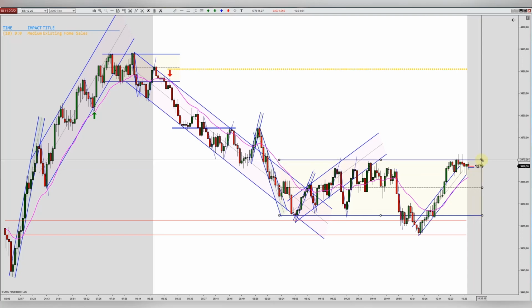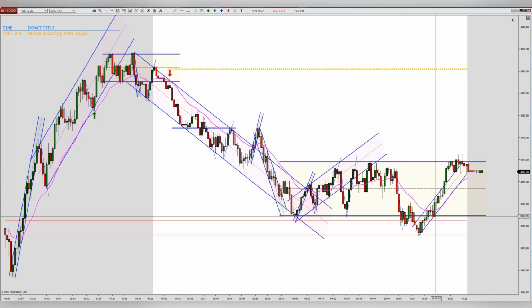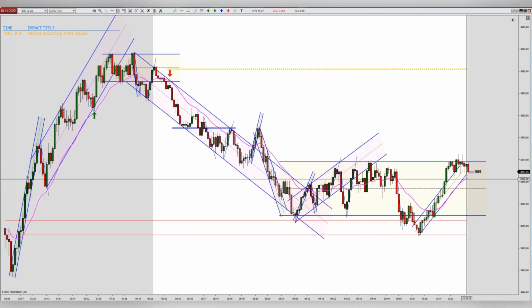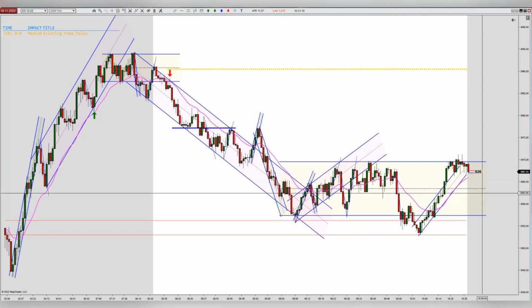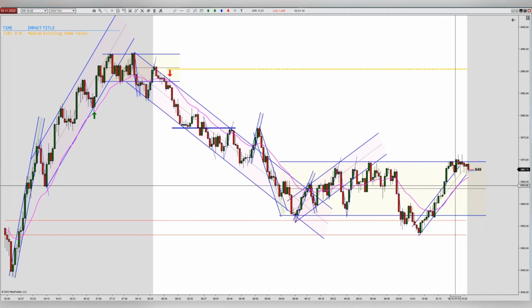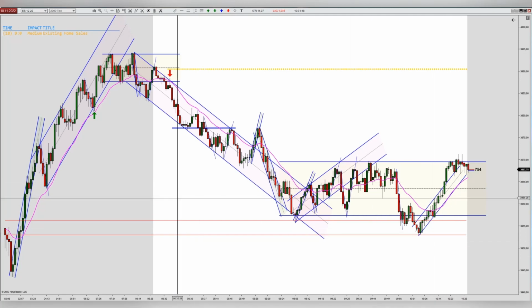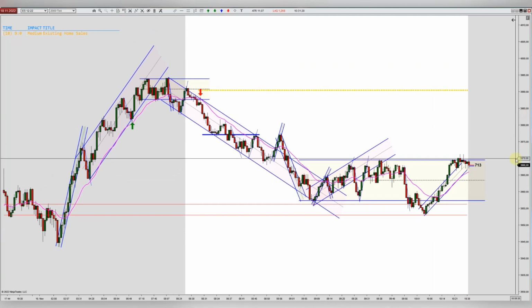Maybe we can increase the channel a bit, like this. Yeah, testing the range highs, and now most probably come back inside the range and stay here. It's Friday, traders already took off or going home soon. So yeah, this was today's price action.